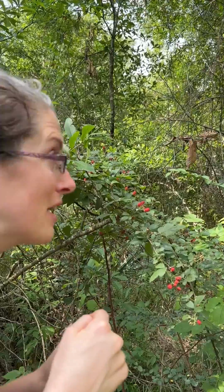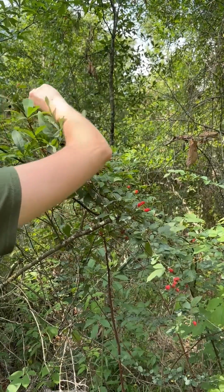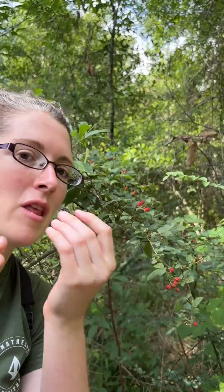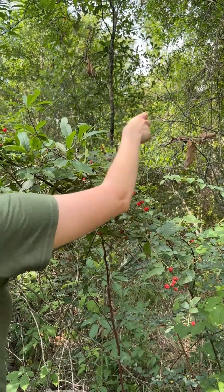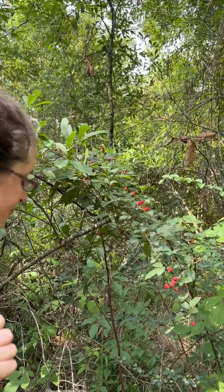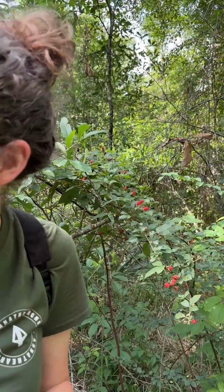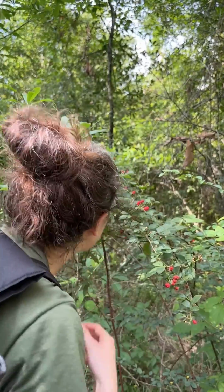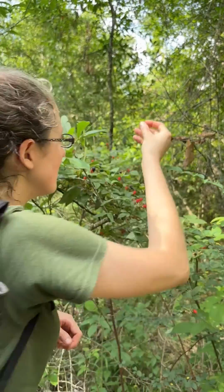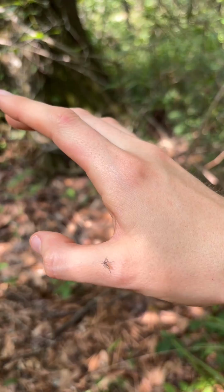Didn't find mushrooms yet, y'all, but I'm stopping for a snack in the woods. Wild blueberries are out. Good stuff. Rehydrates me a little bit. Of course, I bring water, but you know, it's nice to get these too. There's a good one. I love these, y'all. Take a quick break, and of course, the mosquitoes are out.